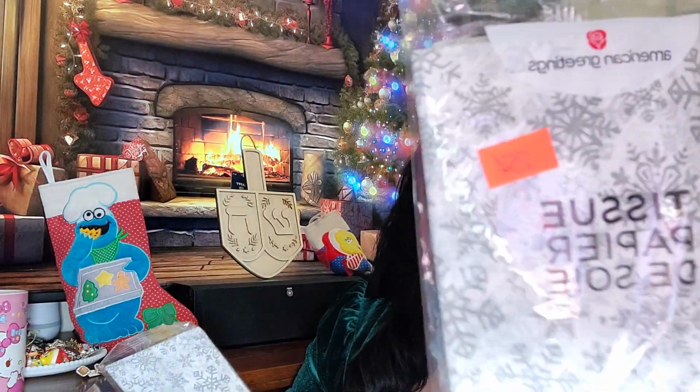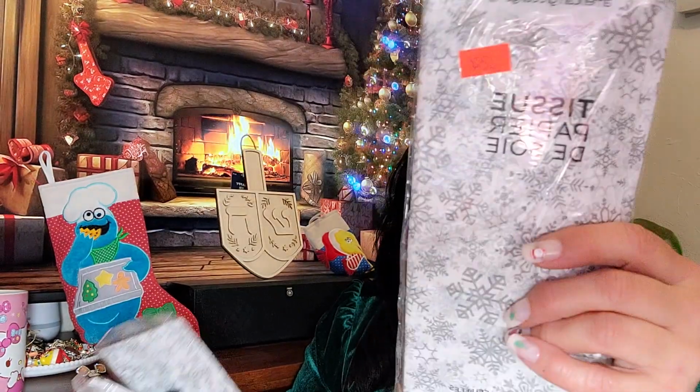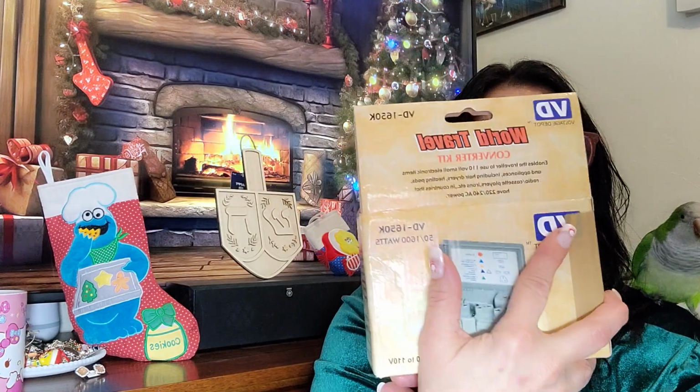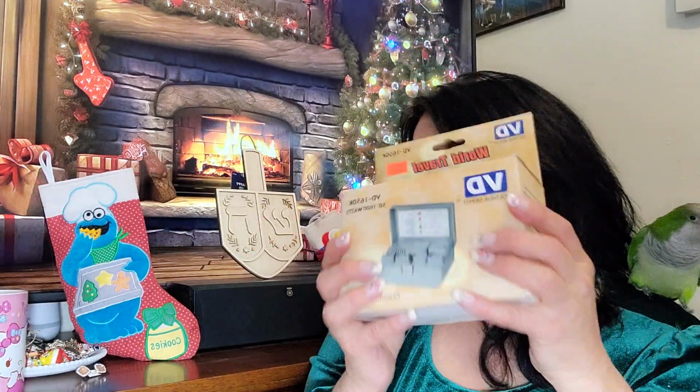All right, so then I just got some tissue paper for myself. 25 cents each. You know how much we pay for this stuff in the store. It's American Greetings. Besides, please don't eat my earrings. Couldn't go wrong. Now, I saw this World Travel Converter Kit. I got it for half price, so I got it for $1. And I know I can get at least $15 for that.